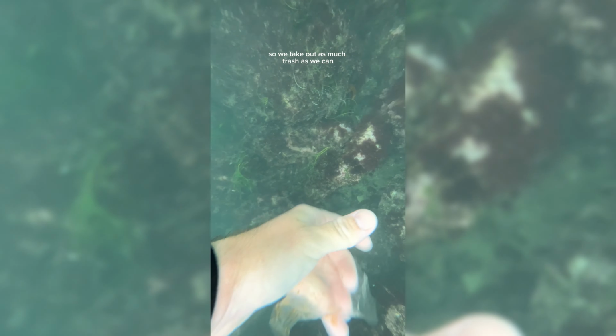Then I found this snorkel, so that is trash, we gotta take that out. Every dive's a cleanup dive, so we take out as much trash as we can.